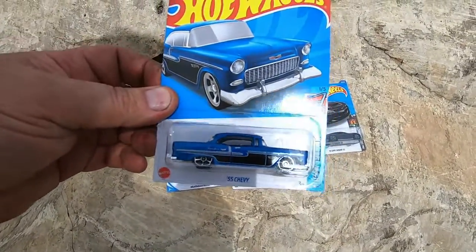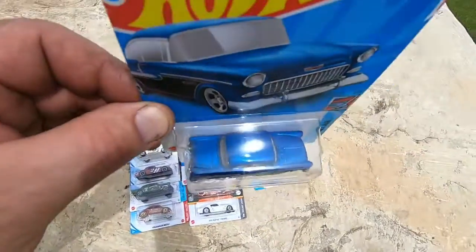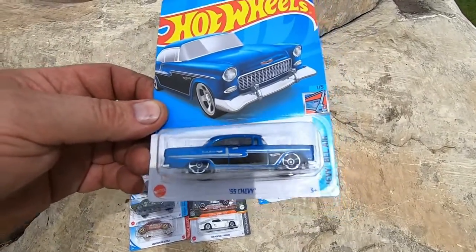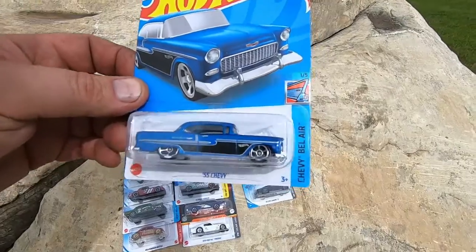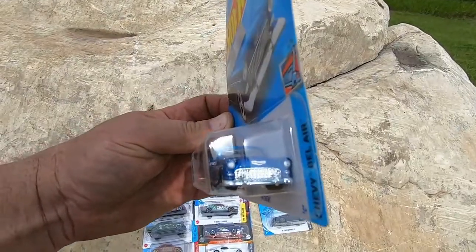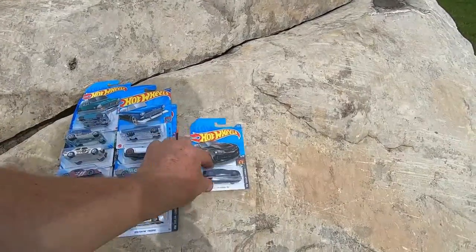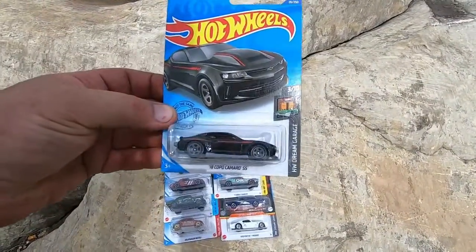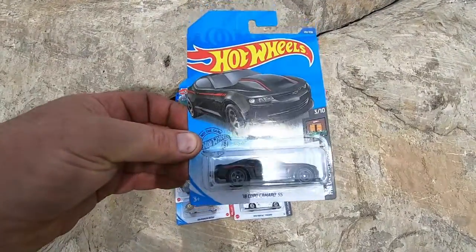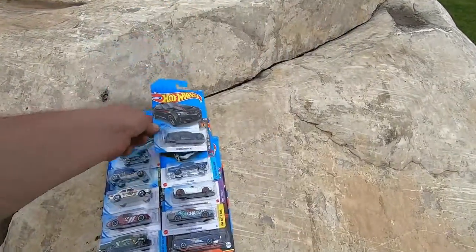What's this? A 55 Chevy Camp Bel Air. That is sweet. Look at that. That paint job in the sun. That's so nice. The detail, the artwork, you know, the silver on the side. It's really nice. Good detail on the front too. And here we go to 2018 Copo Camaro. That's nice too. All right.